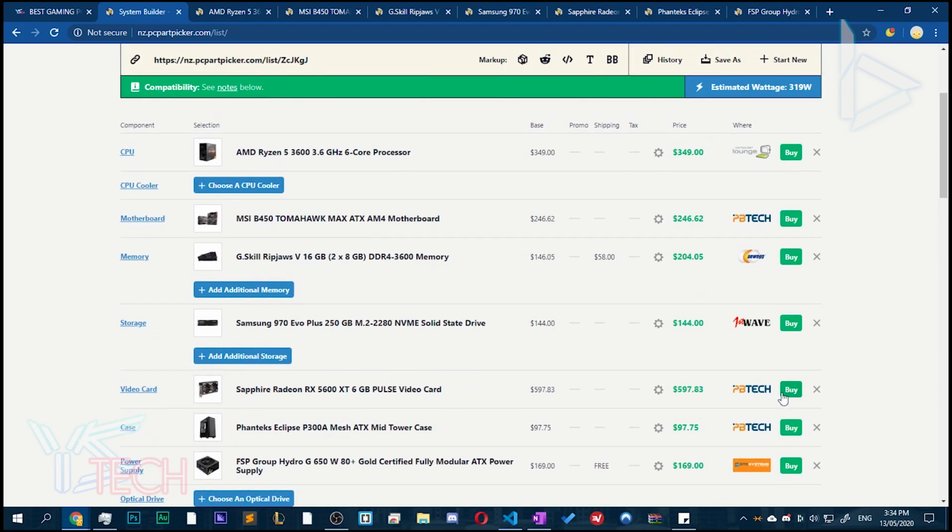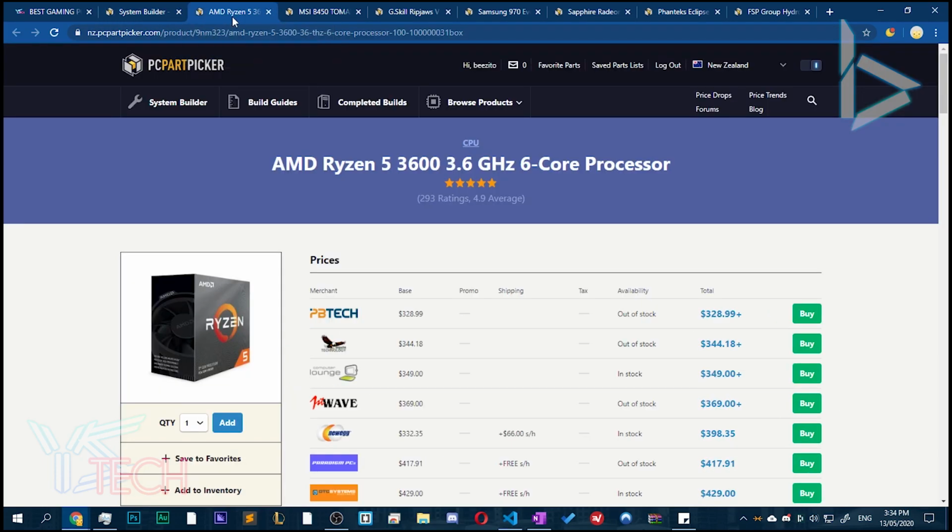So, I mean, let's kick off the build with the CPU, and we've got the AMD Ryzen 5 3600. It is clocked at 3.6 GHz, it's a 6-core processor with 12 threads, I believe, and it boost clocks to 3.9 GHz from what I can remember, and it only costs $328.